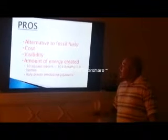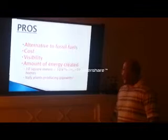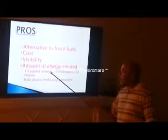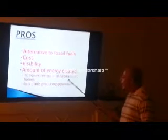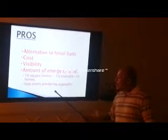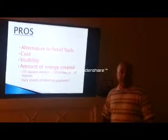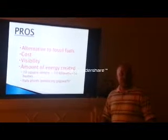Last but not least, one of the pros of kite-gen is the amount of energy that can be created. 10 square meters of kite released into the air equals 10 kilowatts. Now, for every 10 kilowatts, that equals 10 homes that can be powered simultaneously. In Italy, there's plants producing an actual gigawatt. Now, a gigawatt is equivalent to a standard coal-fired power station, which can power an entire community.